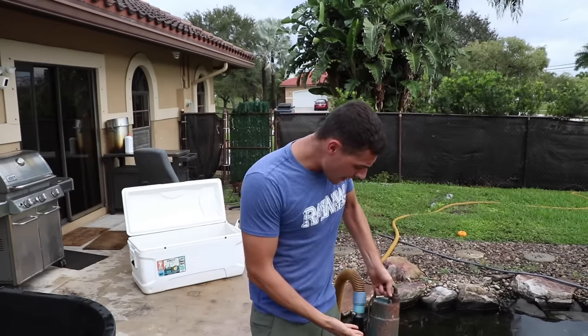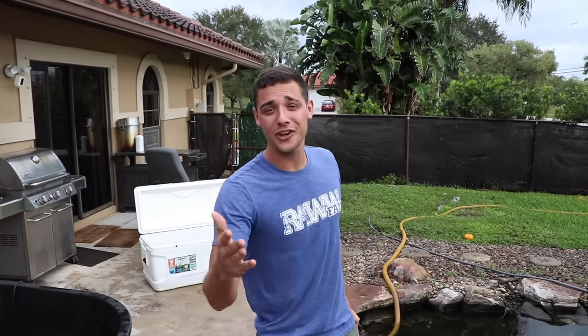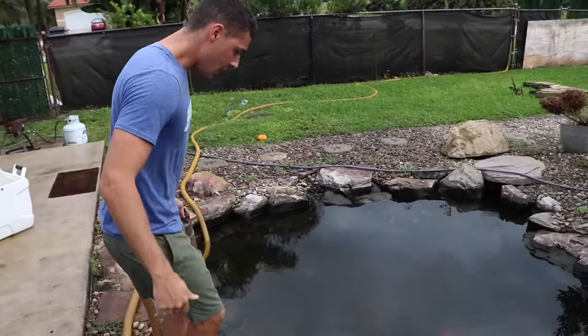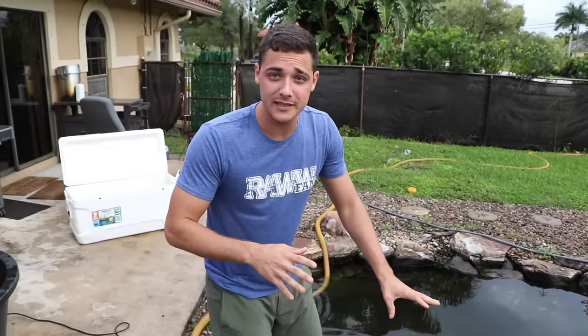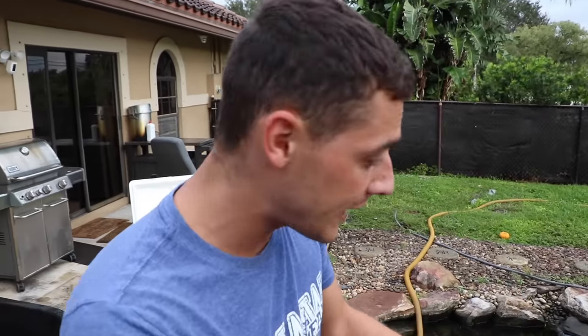Whoa, what are you guys doing? I got a pump right here. We're going to start, you guys good? We're gonna start getting this water out of this pond. It's simply like that, but there are thousands of baby fish inside of this pond. I threw the broodstock in there, they bred, and there's a bunch. Guys, I have no idea what we're gonna see today, but I guarantee it's gonna be cool.